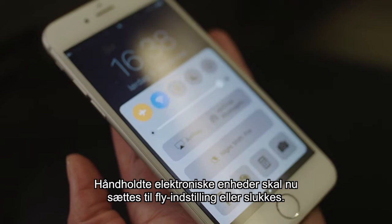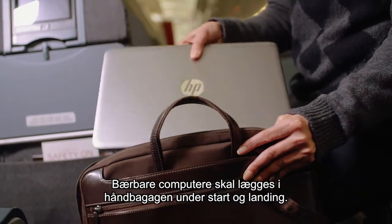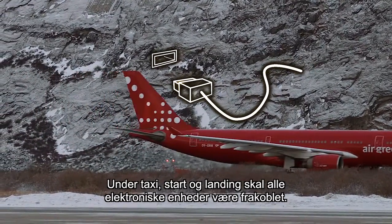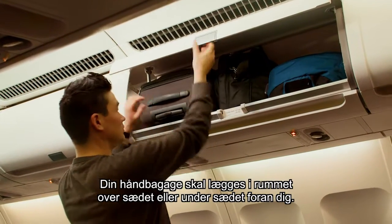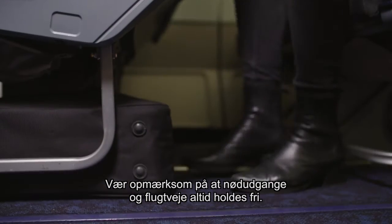Handheld electronic devices must now be set to flight mode or switched off. Laptops must be placed in your hand luggage during takeoff and landing. During taxi, takeoff and landing, all devices must be unplugged. Your hand luggage must be placed in the overhead compartment or under the seat in front of you. Please make sure that all exits and aisles are kept clear.